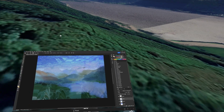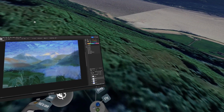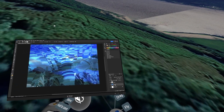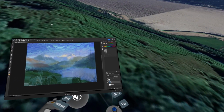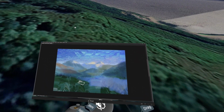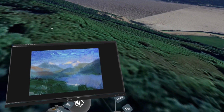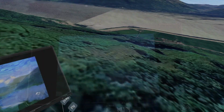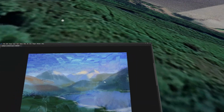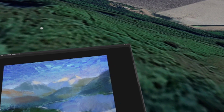Now, the reason that I haven't done that yet, and the reason I'm staying in this low resolution geometry world instead, is because as soon as you enter those HDRI Google Street View images, you're no longer getting that benefit of it being 3D, because it does become a 2D image that's surrounding you. So I'm quite happy with this as it stands.